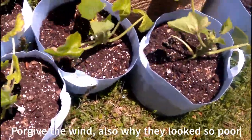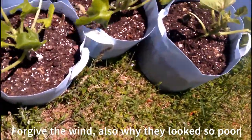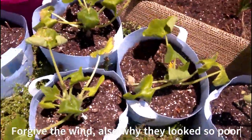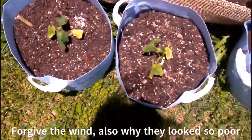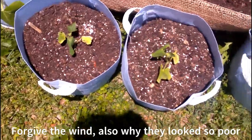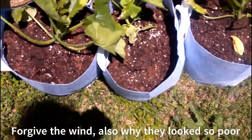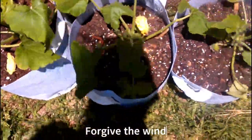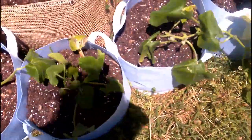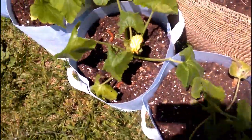These are my squash, straight neck squash. Those are a couple more cucumbers that I started from seed. This is the zucchini. I've got to spray for pests, and some of these need to be like, this one's good and full, and you can tell it's stronger.